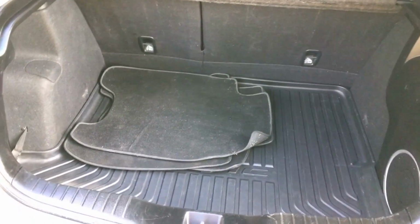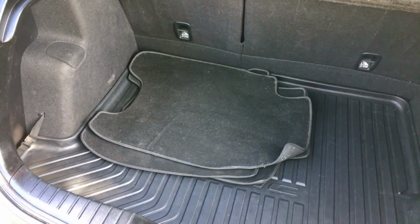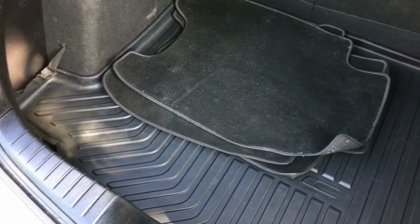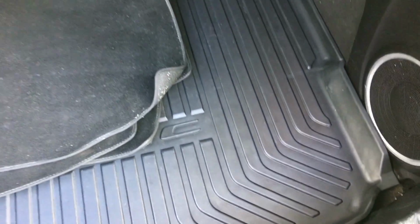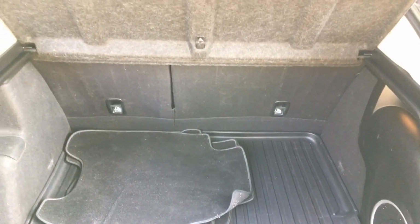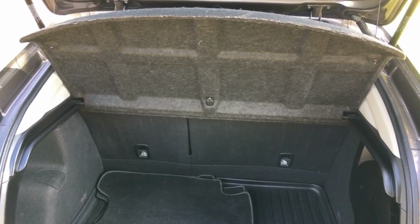Absolutely huge boots on these Civics. As you can probably see there, we've got a full set of mats for the vehicle as well. What's nice is this one's got the rubber boot cover here, or plastic boot cover. Obviously just helps protect the mats. So the carpet's underneath, keeps them all in really nice order. It's always a good sign of ownership. But you've got 60/40 fold on the rear seats, and parcel shelf there is intact as well.